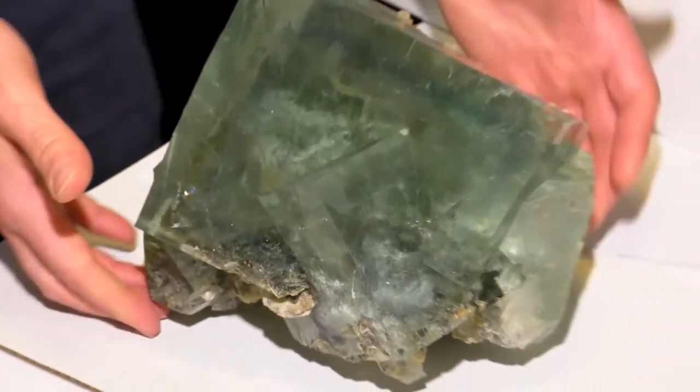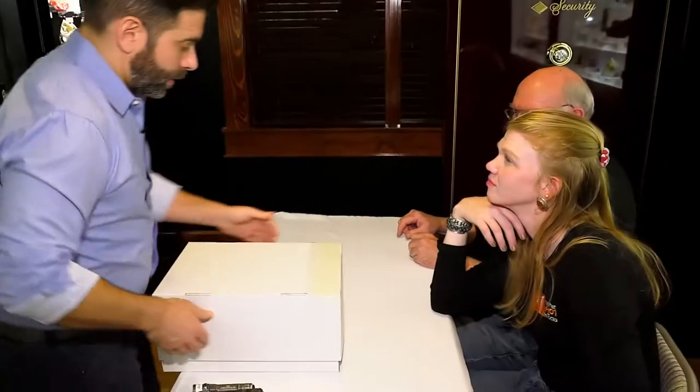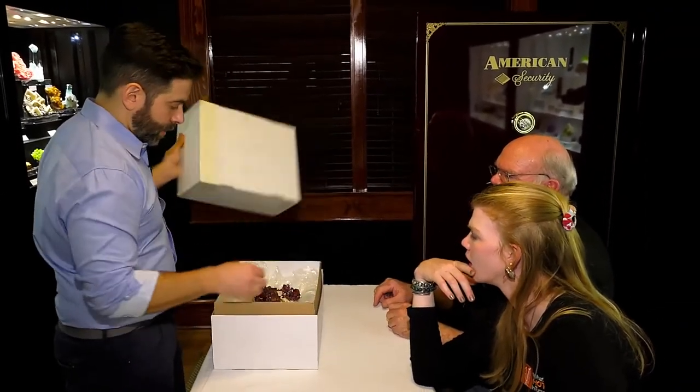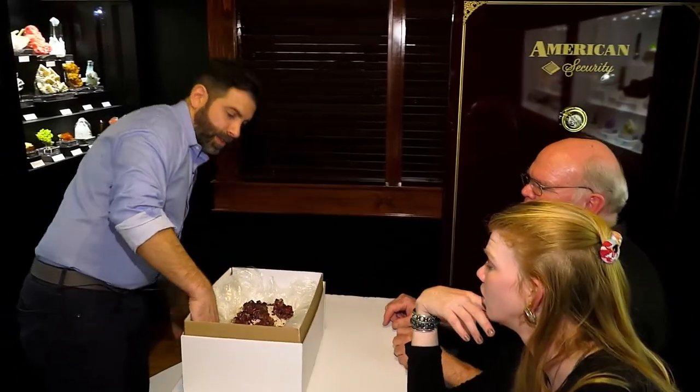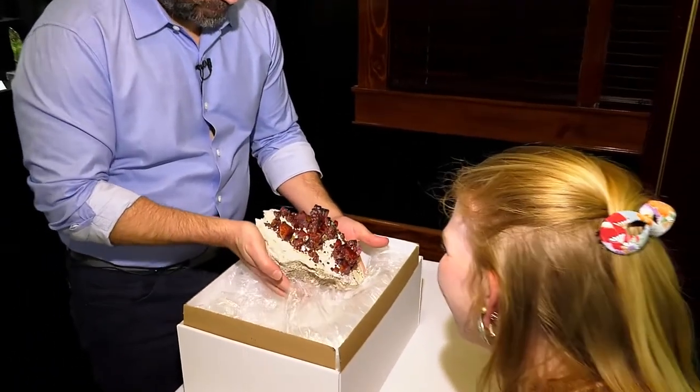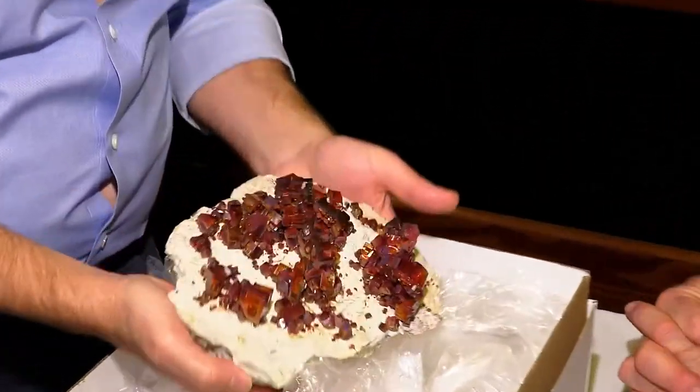Dalnegorsk is such a cool location. Yes. They had the find of vanadinite this past year. Really big ones? It was like a year ago, yeah. A good one of those. And here I thought you were going to talk about the ones from San Carlos, but this is clearly Moroccan.